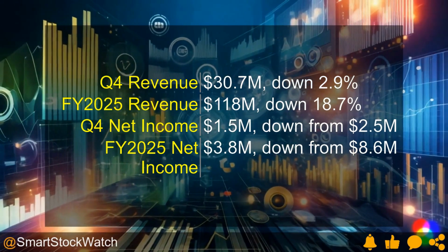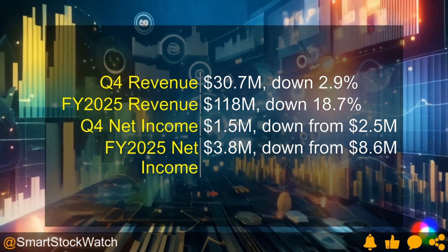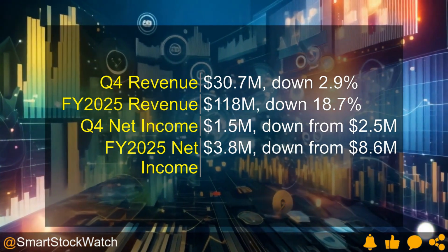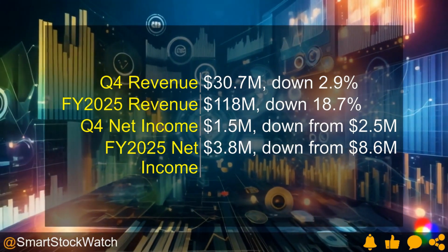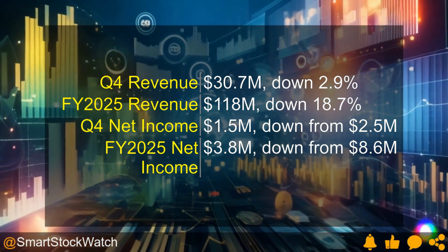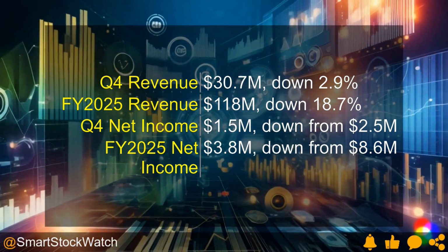The decline in revenue is primarily due to a strategic reduction in user acquisition spending and adjustments in their marketing approach. This was a deliberate move by Gamehaus to respond to evolving platform dynamics and increased market competition. Despite these challenges, they managed to maintain profitability with a net income of $1.5 million for the quarter. And how did they perform over the full fiscal year?